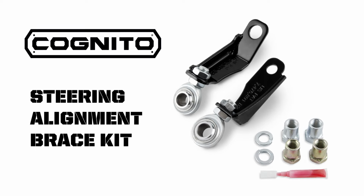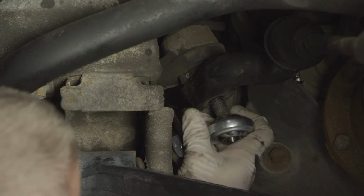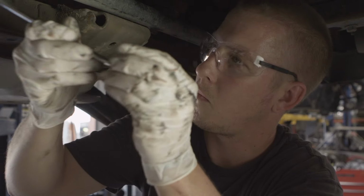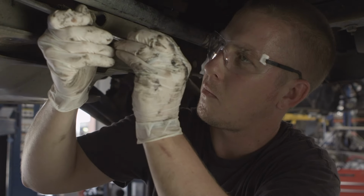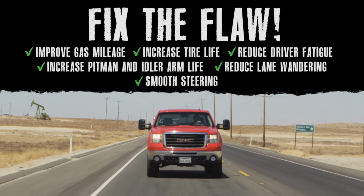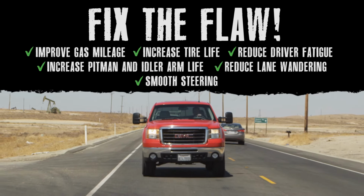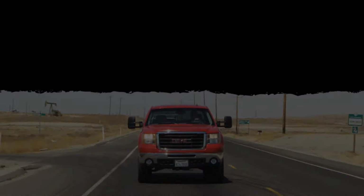The Cognito Steering Alignment Brace Kit fixes the flaw in all GMC and Chevy vehicles. Keep your truck driving like new even after thousands of miles. The Cognito Steering Alignment Brace Kit is inexpensive, easy to install, and easy to order. Improve fuel mileage, increase tire life, and reduce wear and tear on your steering components. Save yourself the hassle and thousands of dollars in unnecessary alignments and tires.